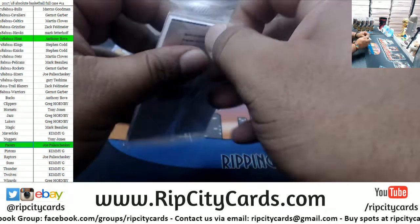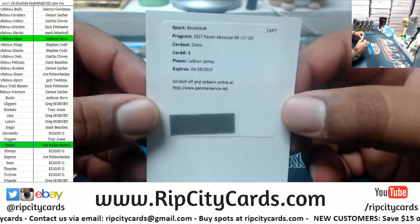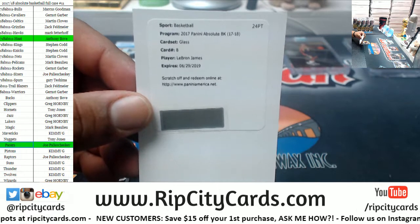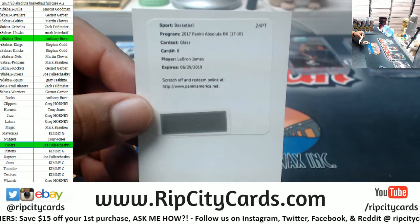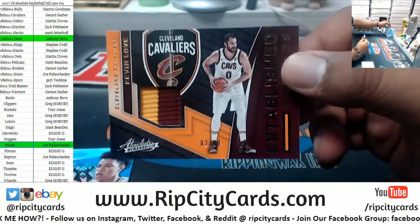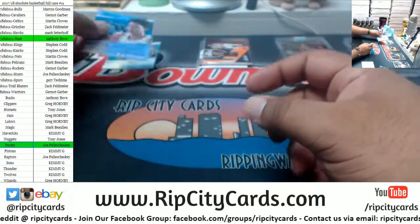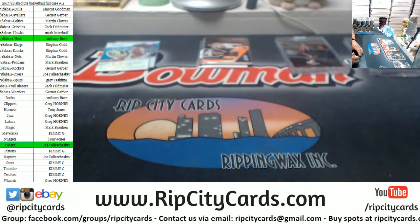What's in this? Well, already I can see a redemption. Oh! Check that out. The glass case hit for LeBron James of the, this would be Cavaliers. This is 17-18. He was a Cavalier last year. There you go. The glass case hit your way. Pretty sweet. Also for the Cavs, 2 of 10, Kevin Love. And DJ Wilson, Bucks rookie auto /99.